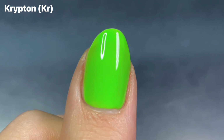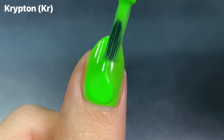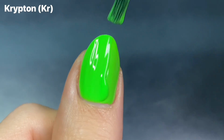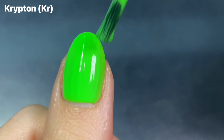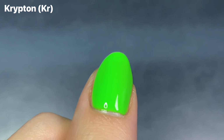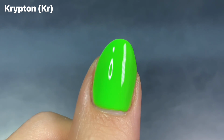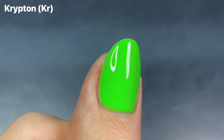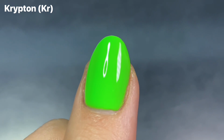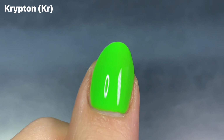If anything, similar to the other shades in the collection, I was just most let down by the formula, where it was again more on that crelly side. So it wasn't super even coverage, but I didn't find it as uneven as Radon, which was the last shade. I could still see some nail line after 2 coats here, but at this point I just really didn't feel like doing a 3rd. I don't think it looks too bad though. Like, if your nails are shorter than mine, you could probably just get away with 2 coats.